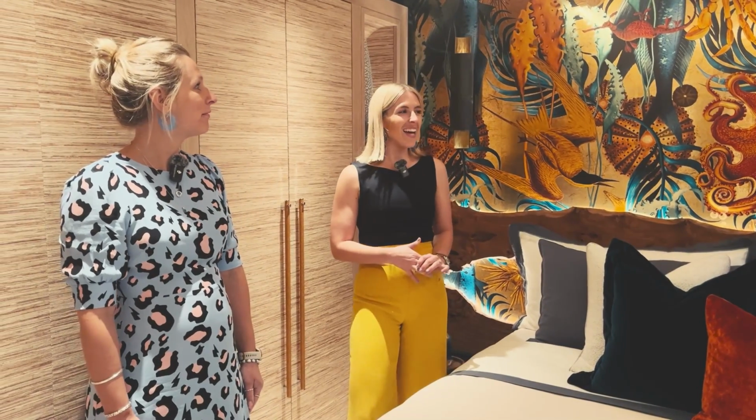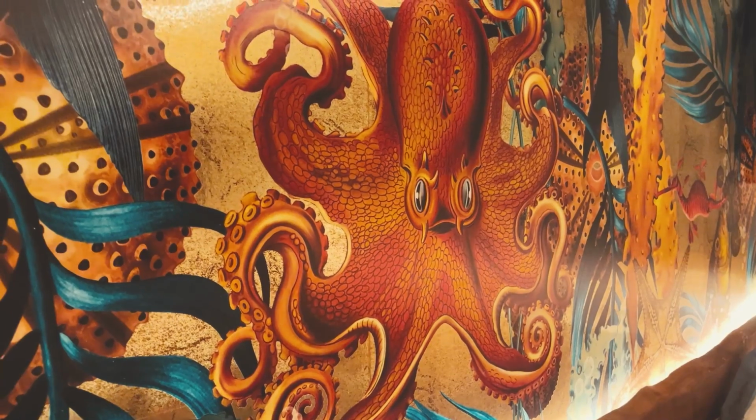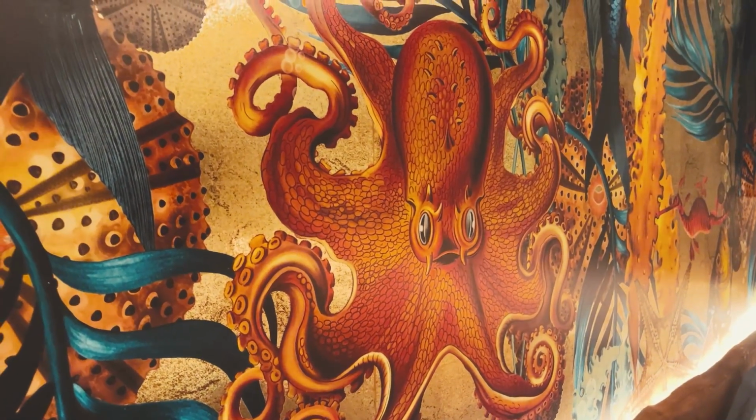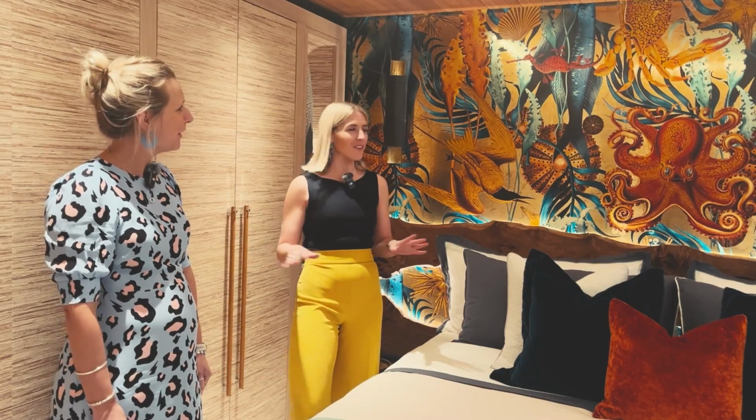Okay, so we are in another one of our guest cabins on King Benji, and in here we have this fantastic octopus wallpaper, which has got a slightly different feel to it. It's quite orange in tone, so it actually brings the mood down in this room, makes it feel quite calm and moody and ambient, which is really cool.